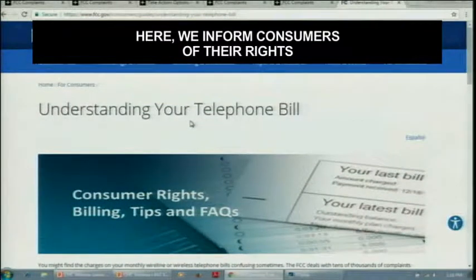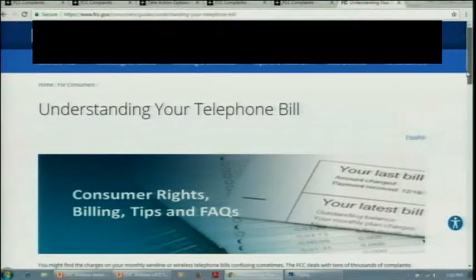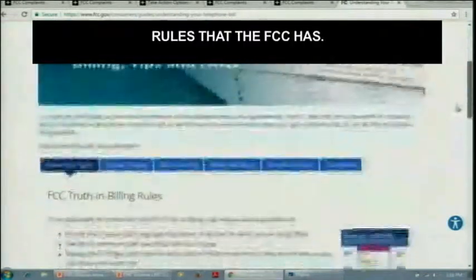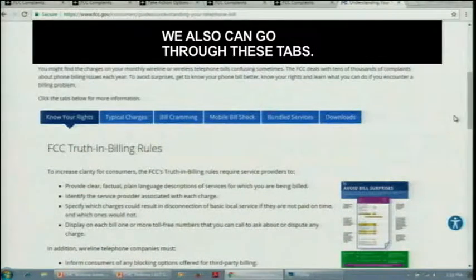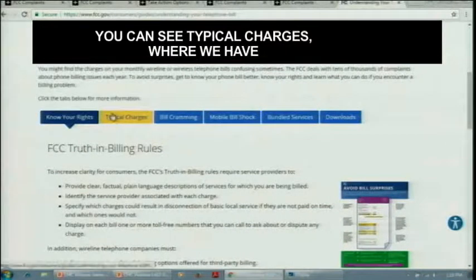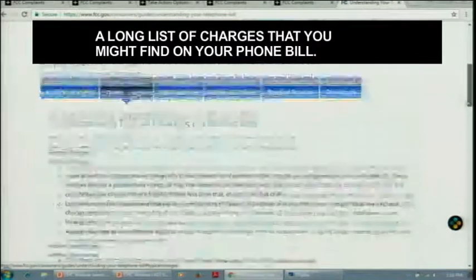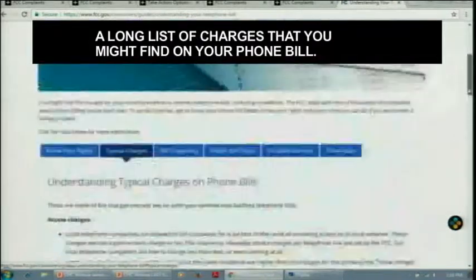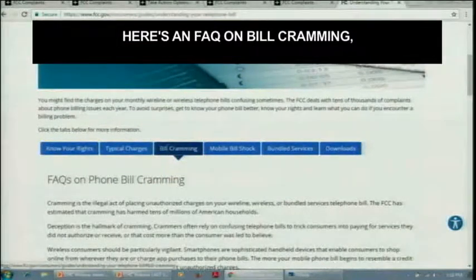Here we inform consumers of their rights under the Truth in Billing rules that the FCC has. We also can go through these tabs. You can see typical charges, where we have a long list of charges that you might find on your phone bill. Here's an FAQ on bill cramming.